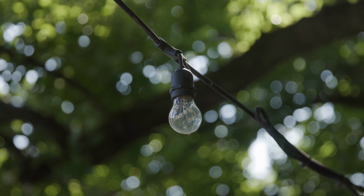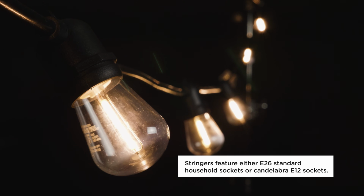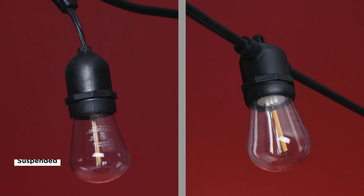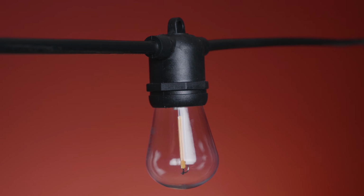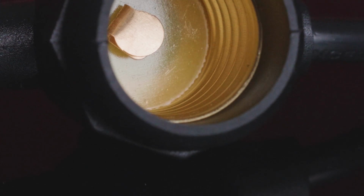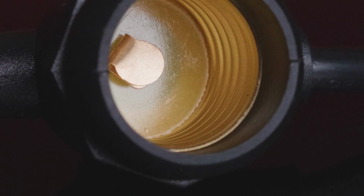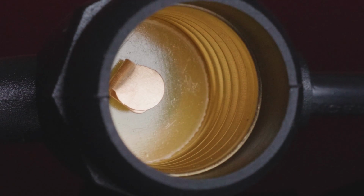outdoor use. The stringers feature evenly spaced medium E26 or candelabra E12 sockets along the wire and can be either suspended or inline. Suspended sockets drop down from the main wire, while inline sockets are mounted directly to the wire. Each socket is made from high-quality PVC and has a water-resistant gasket that seals around the bulb, providing an extra layer of protection against water entry.